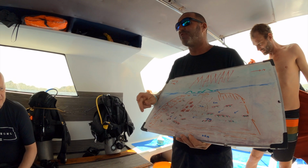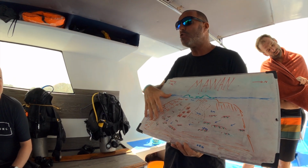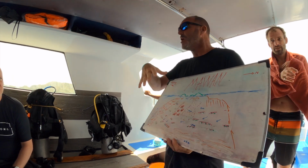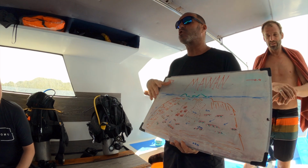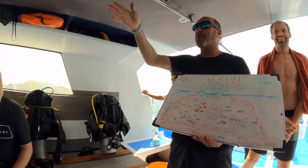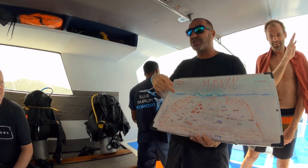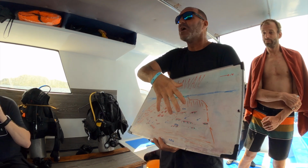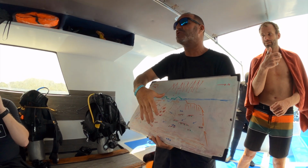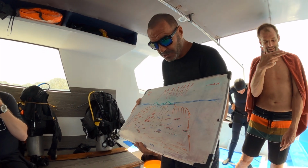Down deeper, it's very common to see white-tipped reef sharks resting in the sand. Also in this area, look out for large barracuda, nudibranchs, shrimps, lionfish, stingrays as well. And of course, look in the blue as well, many cool things can pass by. Often you can see black-tipped reef sharks cruising on the very shallow reef, okay? In this area here, you get a lot of things like clown triggerfish, angelfish, surgeonfish, unicorn fish, triggerfish of different kinds as well.